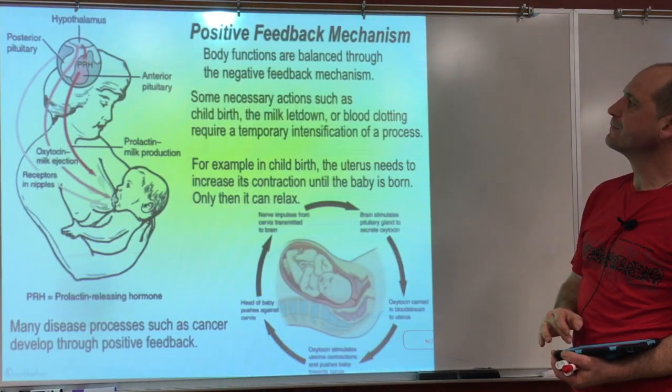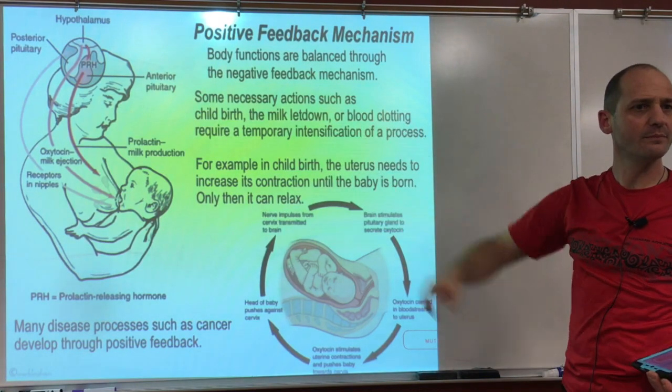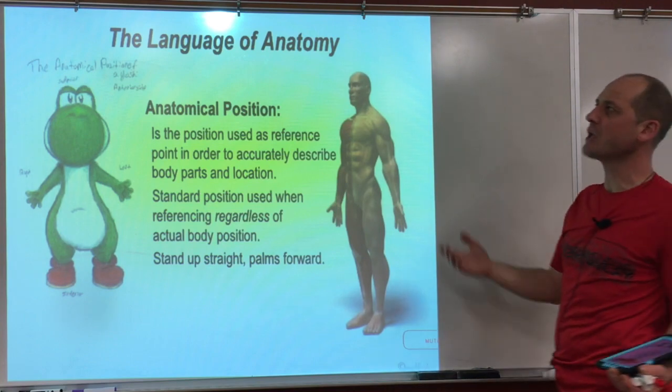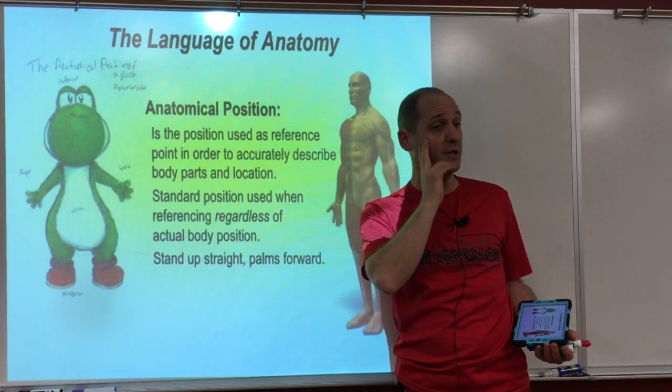Good. That makes sense? Good. Yeah, those are some of the hardest things here. And then now that brings us just to the body, the language of anatomy, and that's pretty much it then.